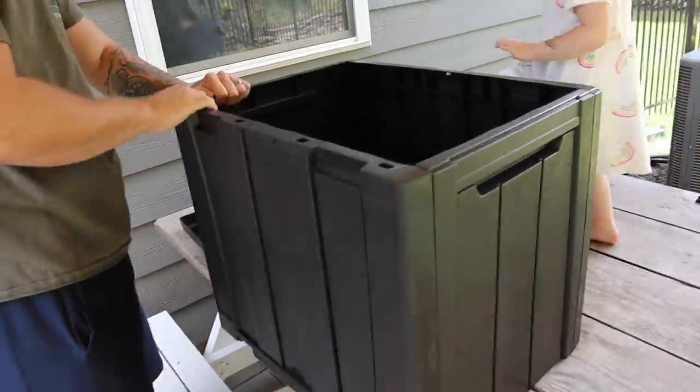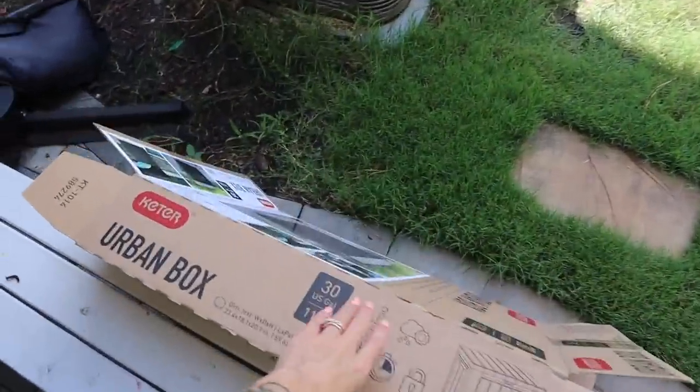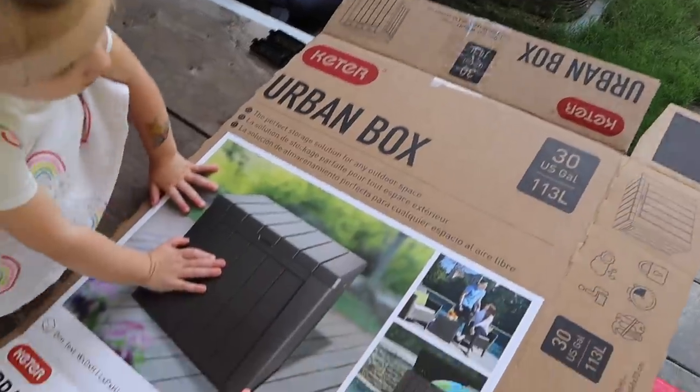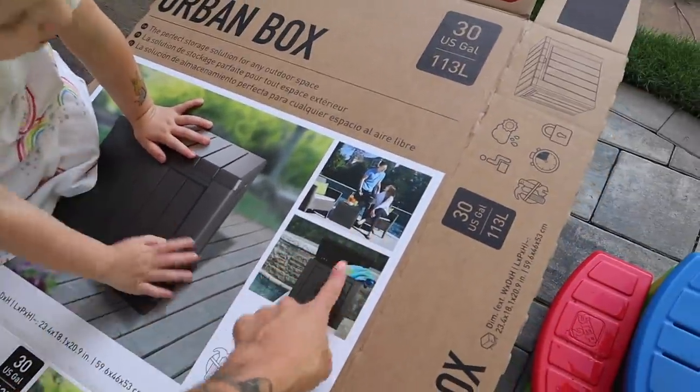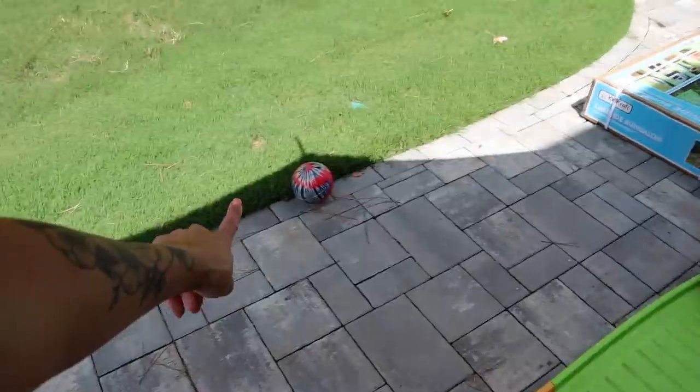You did it backwards. We also got this little storage thing. Let me show you guys here on the box. I think this is only 30 or 40 bucks. We got this at Sam's too. It's a little storage box. I think people usually use them by the poolside, but we're gonna put the kids' toys in it just to keep this area clean, like their balls and extra toys like that.